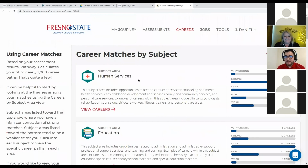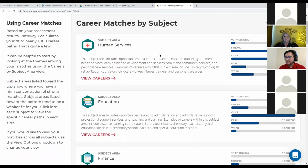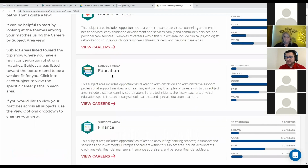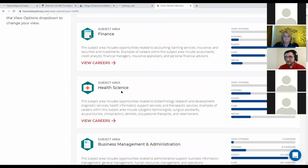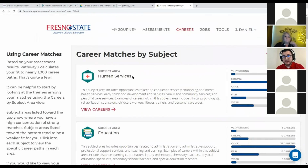So what you see on your screen is, once you start exploring career matches, you're going to see first careers that are grouped by subjects or specific categories. Remember, in my results, I had an S for social as my interest. So careers where I get to heal people or help people gain knowledge are coming up with a higher match on my results. So human services came up, education, finance, health science, and even some business. So this is a quick overview of careers that you might want to consider exploring.